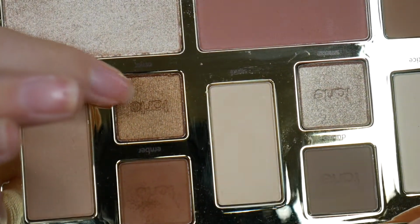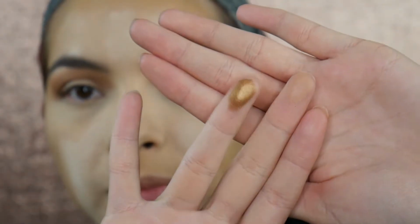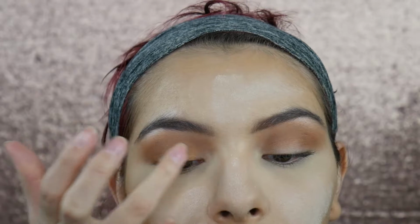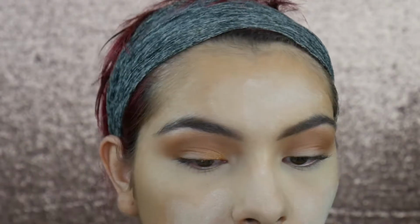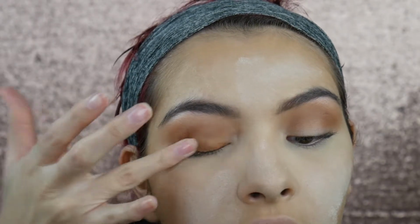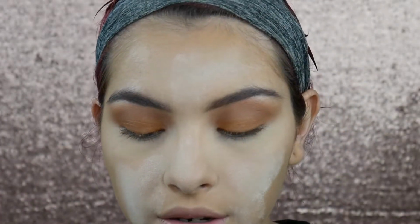Okay, now I'm going to take this color called Onyx, and I'm going to pack that all over the lid. I'm just going to use my finger to do that. It's super pretty. Look at that. Tarte eyeshadows are usually good, so I'm not surprised that these are really blendable. They look really nice. So I'm going to try out another Tarte brush.